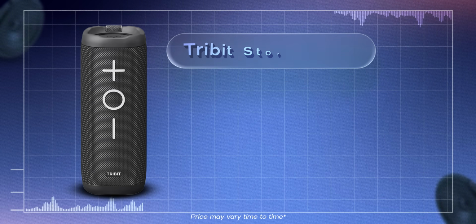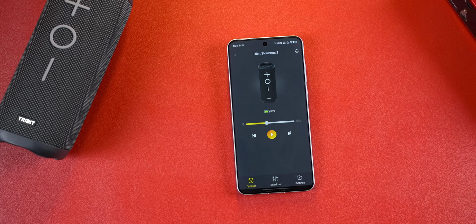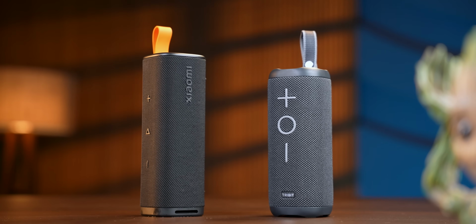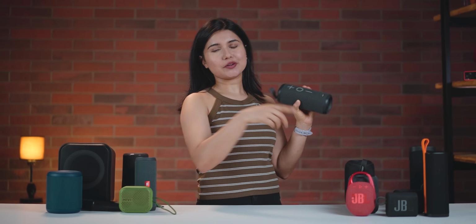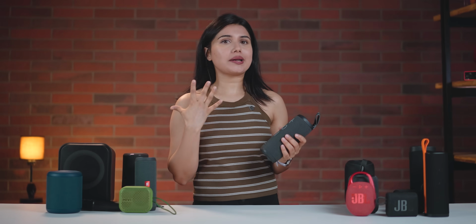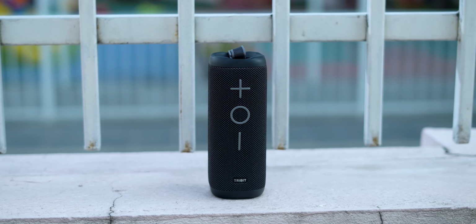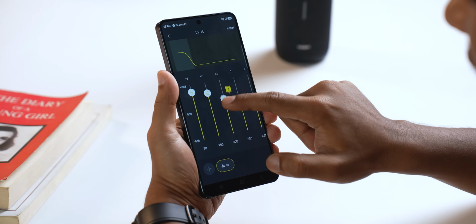at this very price point, like the Tribit Stormbox 2 for example, which brings proper app support, more than double the battery life, and arguably better sound at a similar price. This isn't quite the bass monster as that Xiaomi speaker, even after enabling Tribit's X bass feature that's supposed to boost bass, but in most tracks I enjoyed my time with the Stormbox 2 more.